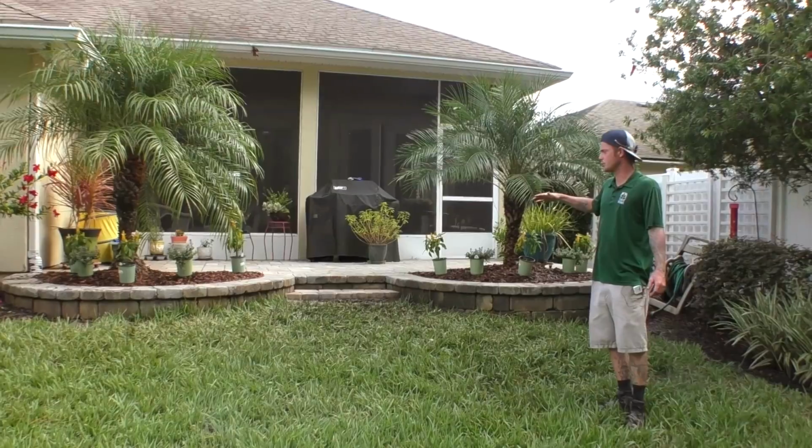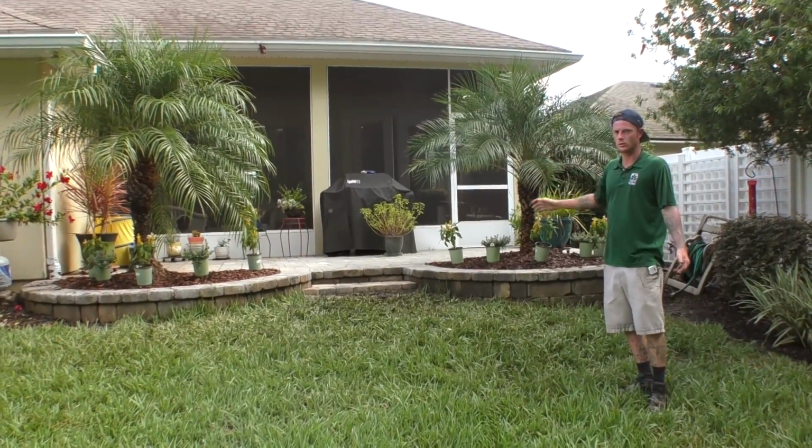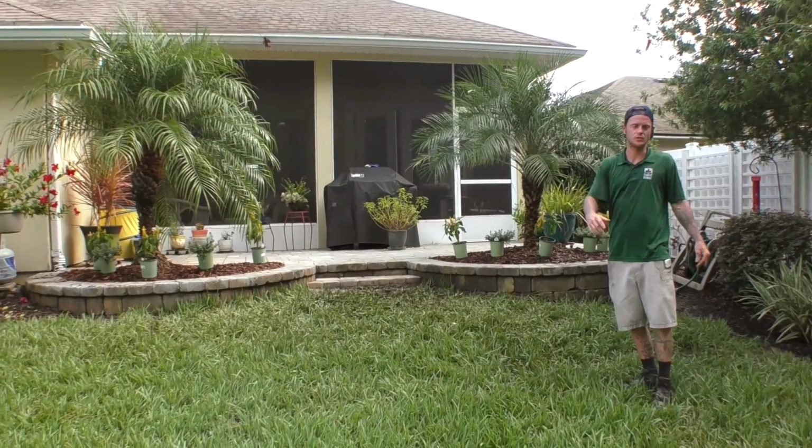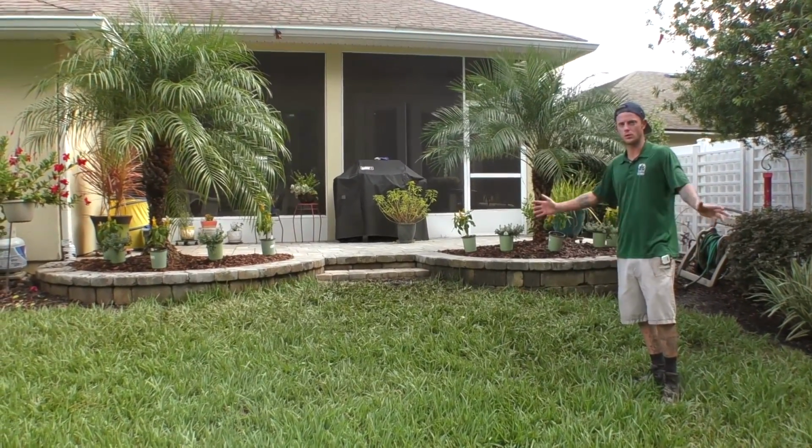On this patio, we have a step. The reason we have the step is because the drop was a little too much for the client, so we added a step so it's a little bit easier for her to walk down. The grade back here is very steep, so she just wanted to make sure she wasn't going to fall down her hill when she's back here gardening.